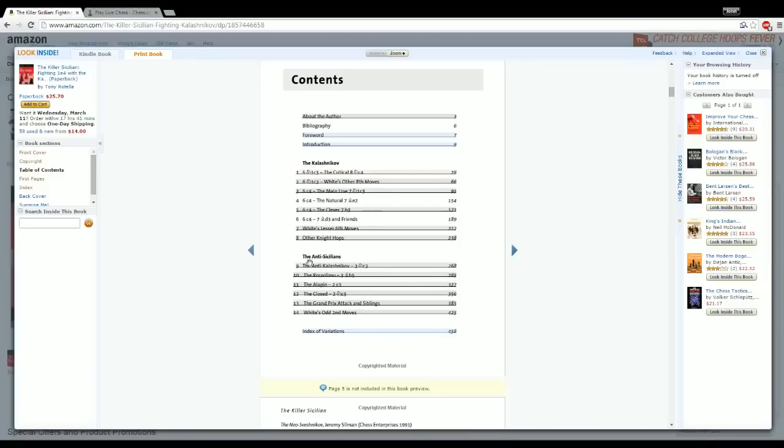And you can see the book ends, this is the chapter number, but the book ends with anti-Sicilians. So the first 8 chapters just have to do exclusively with the Kalashnikov, which is, I guess it's not titled The Kalashnikov or anything, but the Kalashnikov is the selling point of this book. But I think a really nice aspect of Tony's work is that he includes these 6 other chapters on anti-Sicilians.